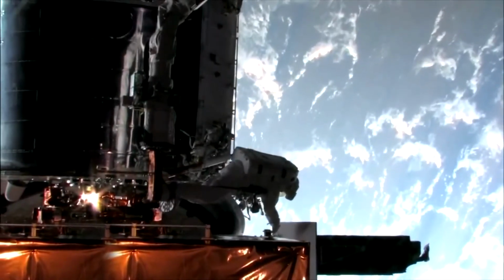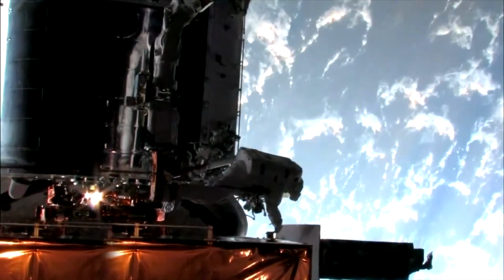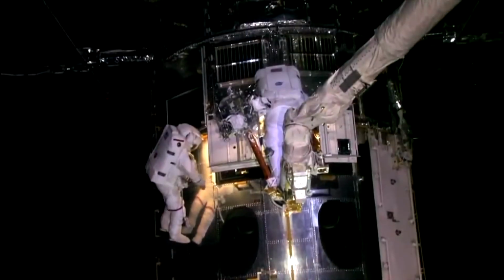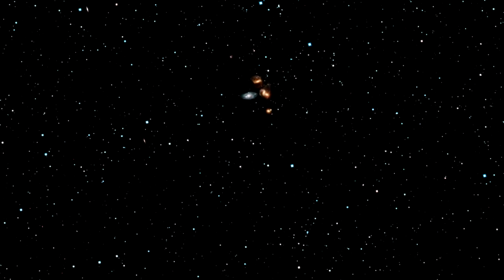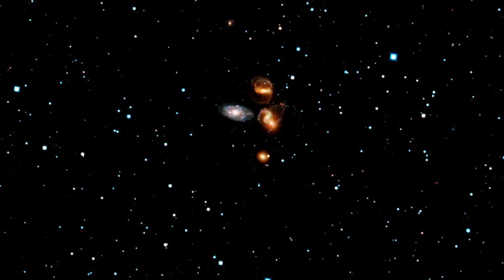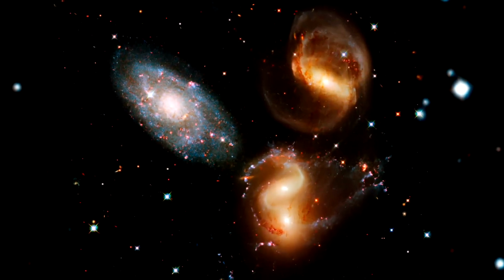For the first time since astronauts visited it in May, Hubble is opening its upgraded eyes. Brand new and repaired instruments have facilitated a spectacular reveal of the observatory's new capabilities. The moment many have been waiting for has arrived. Hubble is back and better than ever.